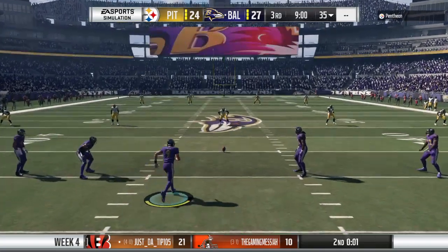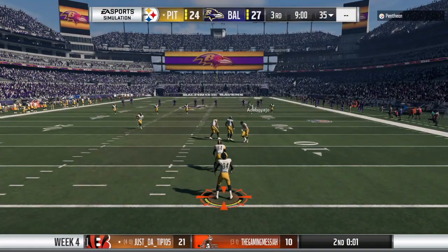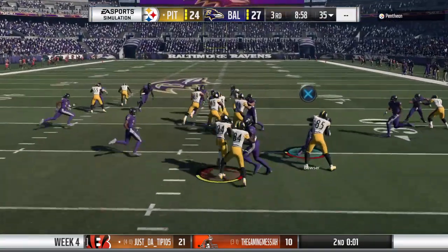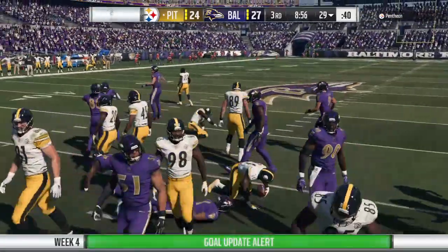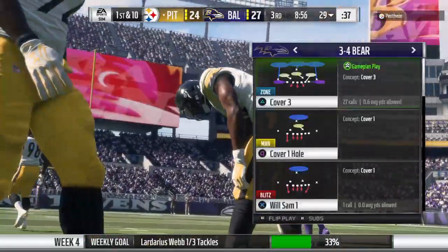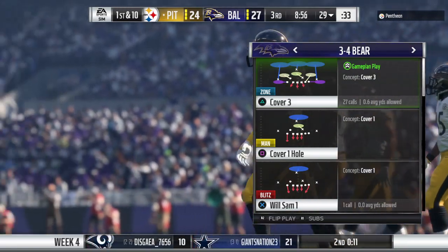So both teams have their marching orders, and we'll get going again here in quarter number 3. This will be taken in at the 1. And it's a pretty good return here as he'll get it up to the 29-yard line. The Steeler offense now with a football first here to begin the third quarter. They're down here, but very much in this game.